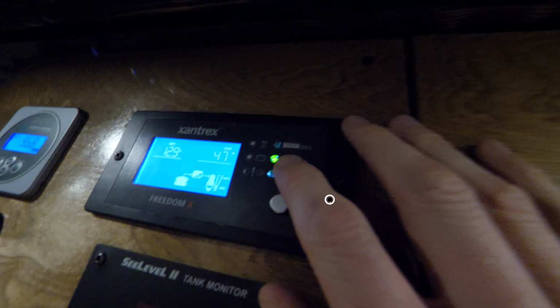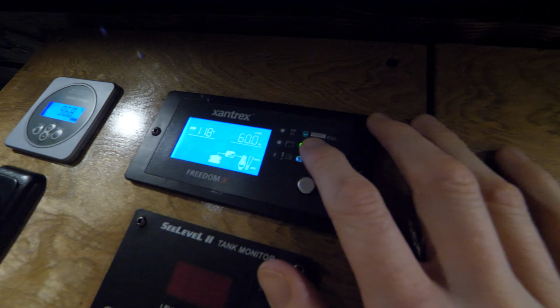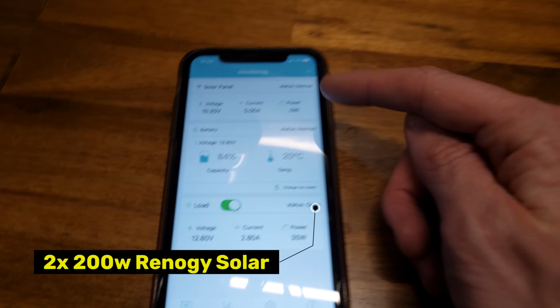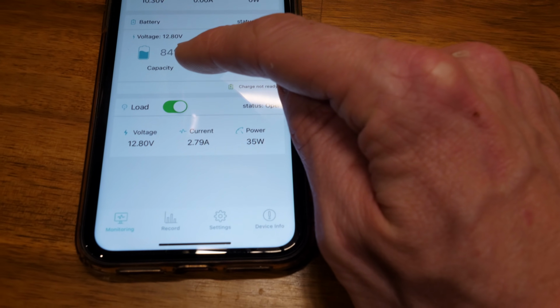Here we've got the inverter. Obviously that's your AC and everything. It's a 1000 watt inverter. Can tell you lots of interesting stuff. But this is what I mainly use to monitor the solar. This is the most accurate for the solar for sure. Not so much the battery. As you can see, it says 84% there, but up here it says 96.8.